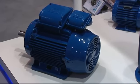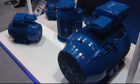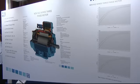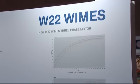So there are options to supply machines at IE3 standard or higher. WEG have produced a dedicated high performance range of machines, our W22 Wimes motor, that complies to both the IE2 and IE3 efficiency standard. But as well as meeting this efficiency standard, we've also taken the opportunity to introduce a number of other features that make it very user-friendly, such as significantly reduced noise levels, avoiding the need for expensive acoustics, redesigning the terminal box to make it easy for electricians to connect it on site, variations in terminal box positions, so a very versatile motor that also fulfills those energy saving standards.